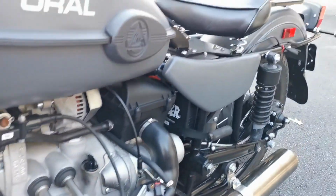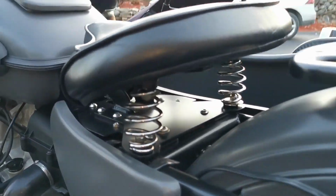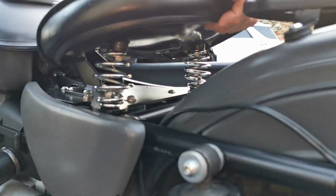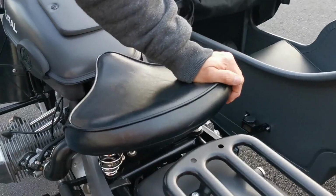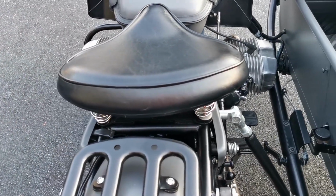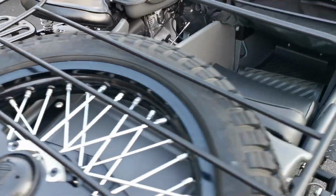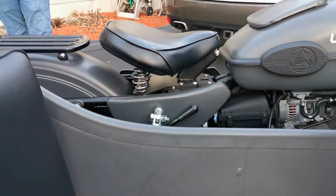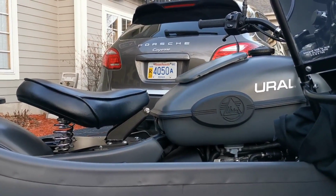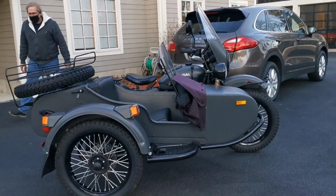Yes, absolutely. So the seat, it's a dual spring seat that we used to sell. I think it was a little over $300 before the installation, and it's a very, very comfortable seat, just a good wide seat. Not that the Ural seat is uncomfortable, but this one is a pretty nice setup. Here's a side view. It also gives it even more retro look. So check this bike out on our website.